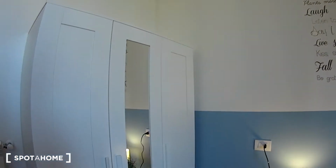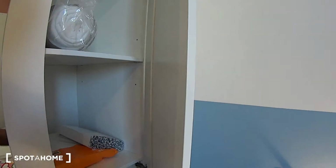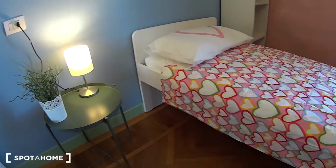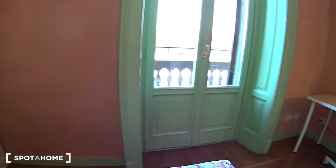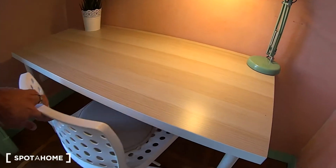So we can now begin the tour of the single bedrooms, starting with bedroom number 1, which comes with a standalone wardrobe here in this corner, which has a built-in mirror in the middle one, some shelvings in here, a round table just on the side of the single bed. All around the apartment we find these cool writings on the walls.